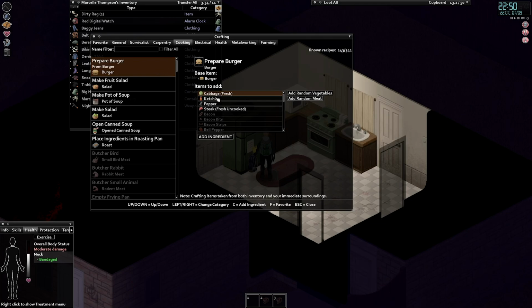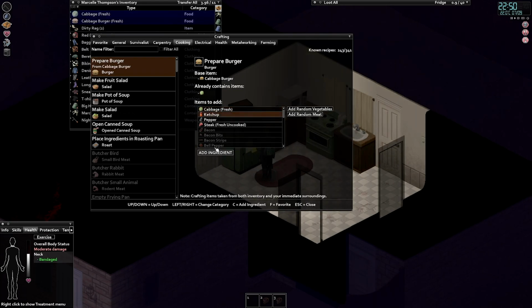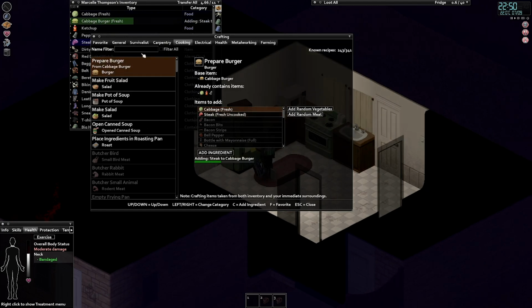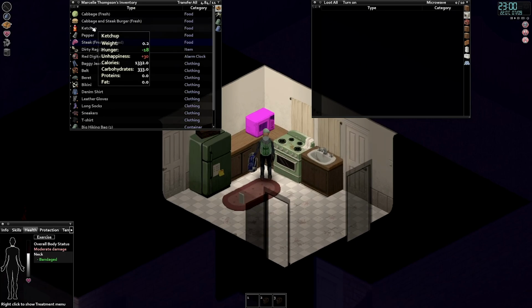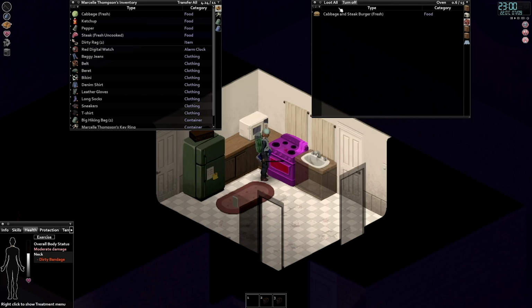Oh wait, I can add on to the burger? Holy shit. Yeah, sure. Add a little bit of cabbage and ketchup on there. A little bit of pepper. A cabbage burger. Okay, I guess there's no meat on there, huh? Alright, well, let's add some steak on it, I guess. Cabbage and steak burger. That sounds tremendous. We'll oven it, maybe. I don't feel like I want to microwave that.